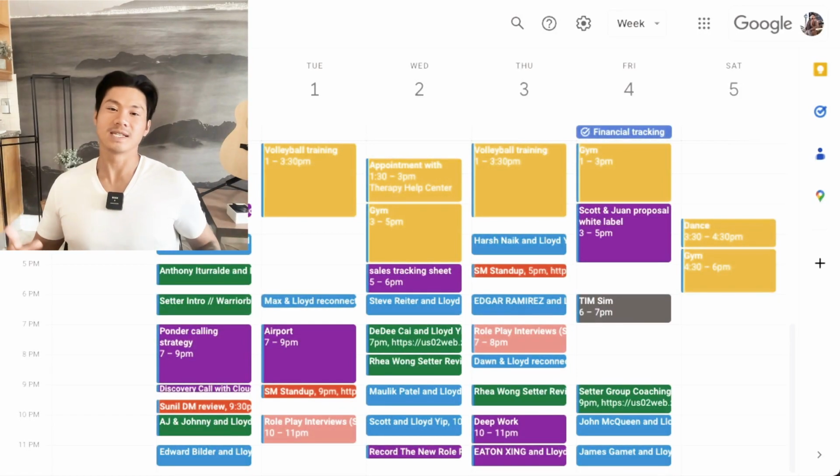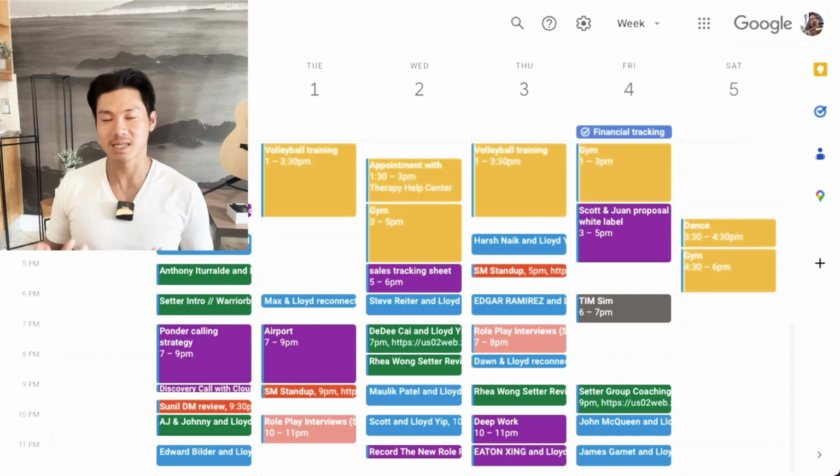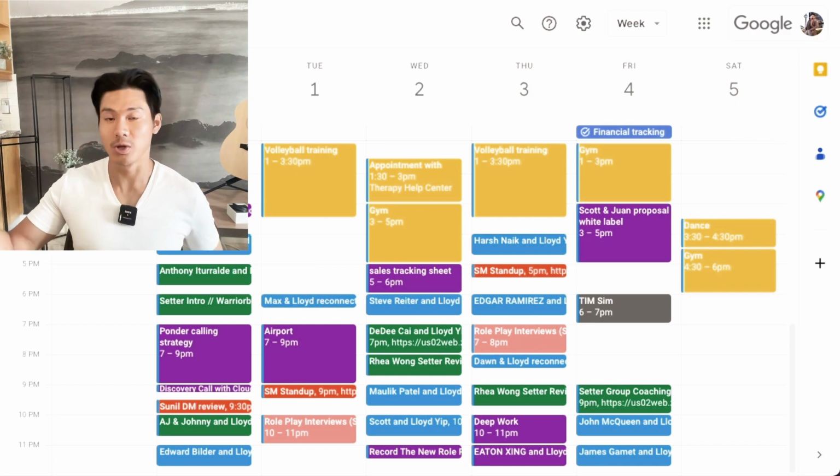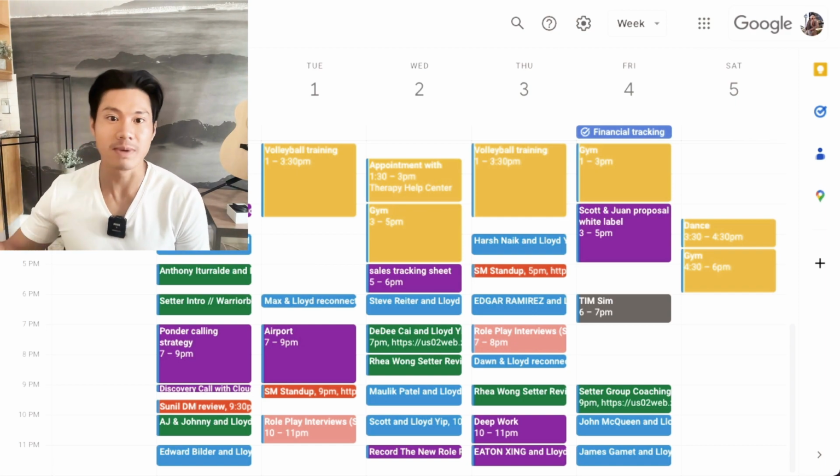So this is a pretty good example of how my calendar looks. Now keep in mind, the way that I've organized this calendar is reflective of my role as a CEO and founder. If you're in sales, you might have a little bit of a different looking calendar than this, but this should give you some inspiration.